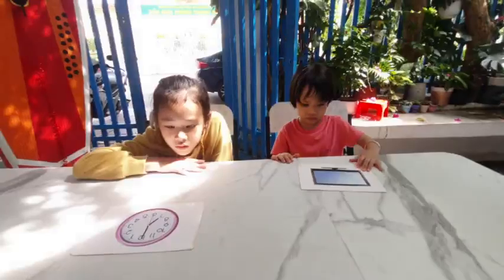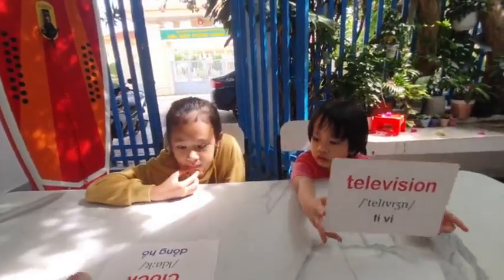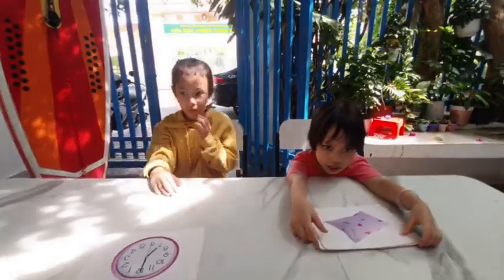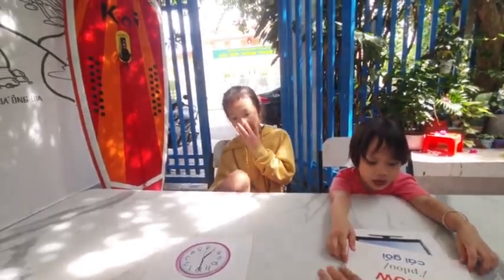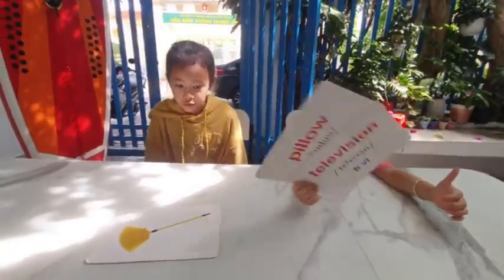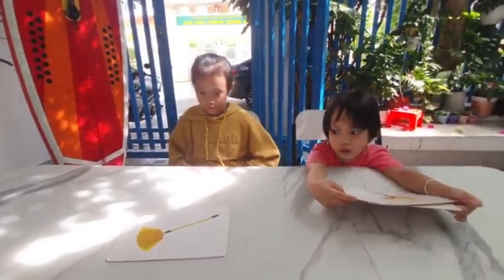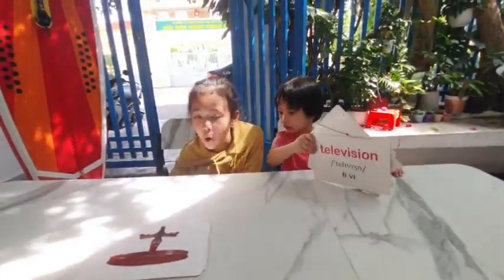What is this, Lucy? Clock. Okay. What is this? Gum, gum. What is this? Pillow. Okay, Lucy, what is this? Broom. Okay. Gum. What is this gum? Lamp. Okay, Lucy? Table. Yes, very good.